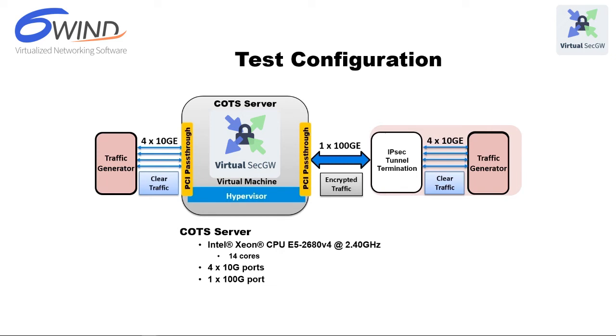For the virtual tests, the hardware is now configured with Ubuntu as the host OS. KVM is used as the hypervisor. 6WIND Turbo IPsec is configured as a virtual machine. PCI pass-through is used to maximize performance.